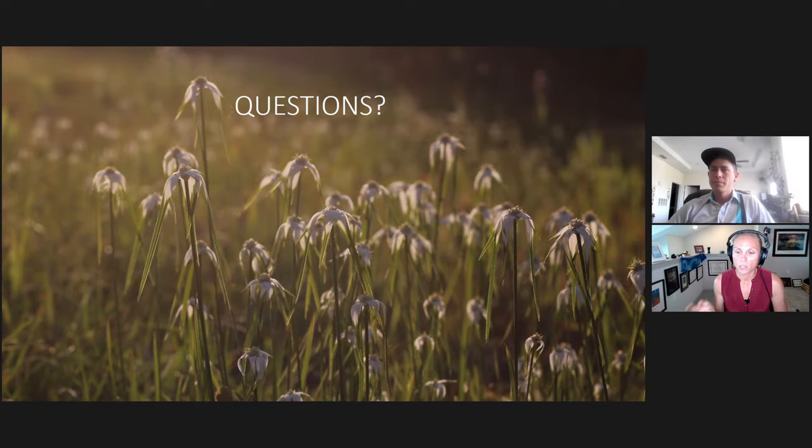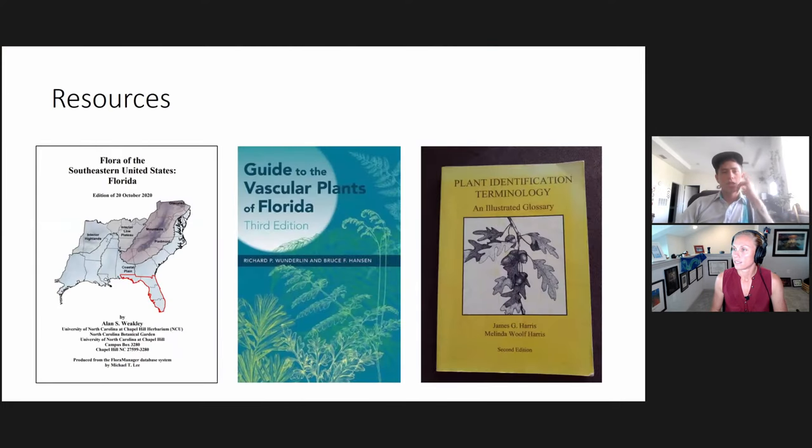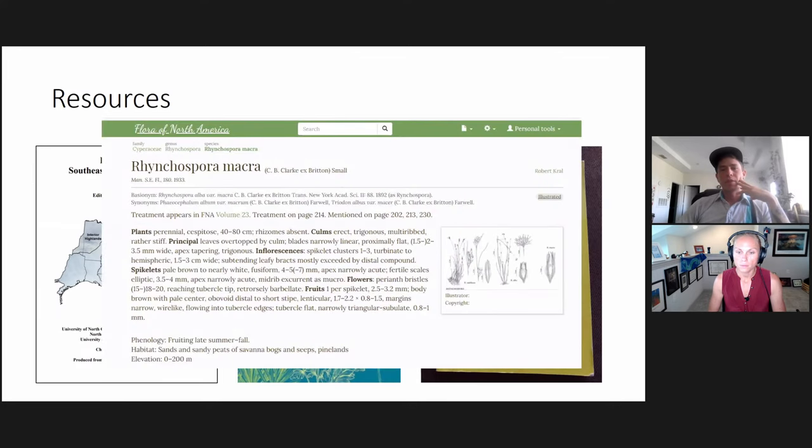We have a request to go back to the resources slide so people can write them down. So really the first two, Alan Weakley's Flora, you can find on the UNC Herbarium website, Botanical Garden. I could send a link if someone was really interested. You can download the one just for Florida. And then obviously Wunderlin and Hansen. This book's pretty cheap on the far right here. Then if you want to go online for free, you can just type in Flora of North America or efloras.org and find a lot of that.